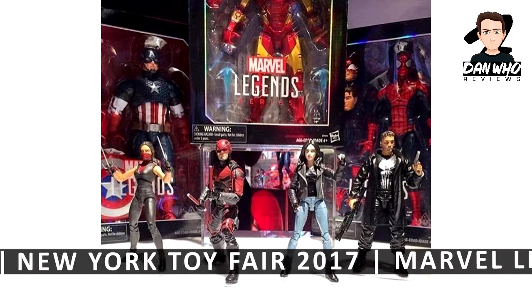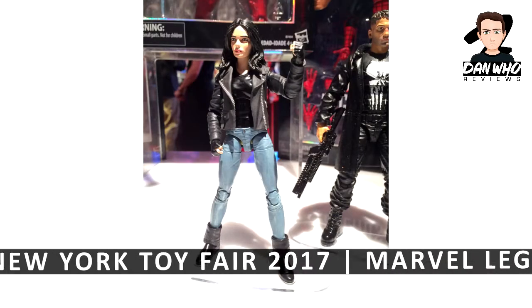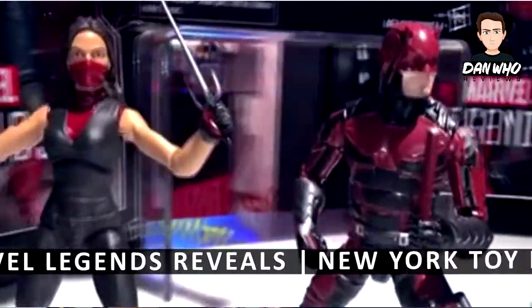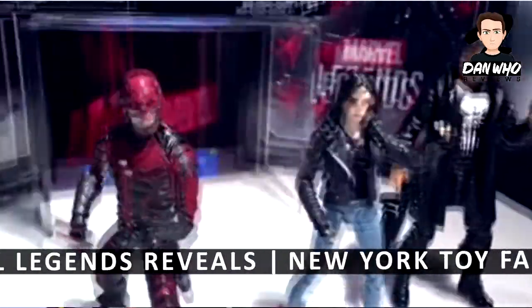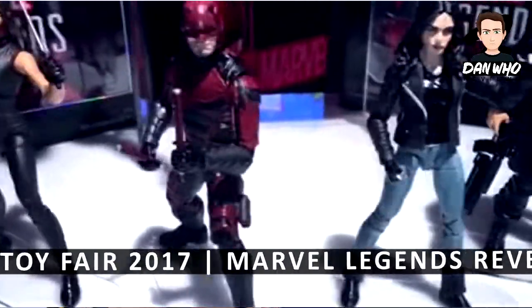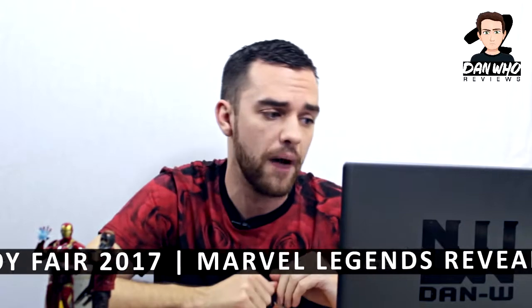Now look at these: Daredevil, Elektra, Punisher, and Jessica Jones. Now, I'm a massive fan of the Netflix MCU series of Daredevil, especially season 2 with Elektra and Punisher. I really like Jessica Jones as well, and it's so good to have these figures at last. So I'm really happy about that. No word of a Luke Cage or an Iron Fist yet, but we could get a second wave, you never know. So make sure you buy these when they come out.